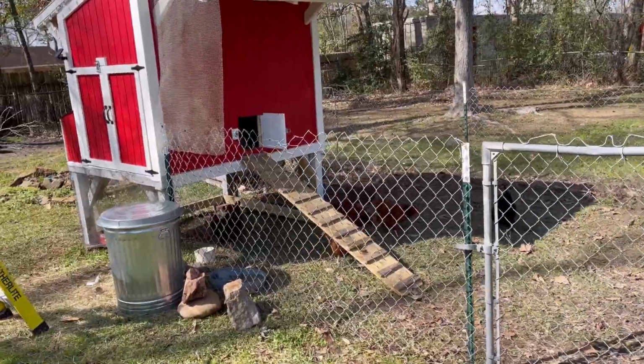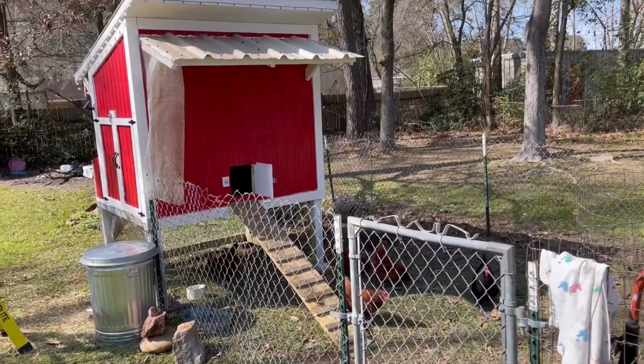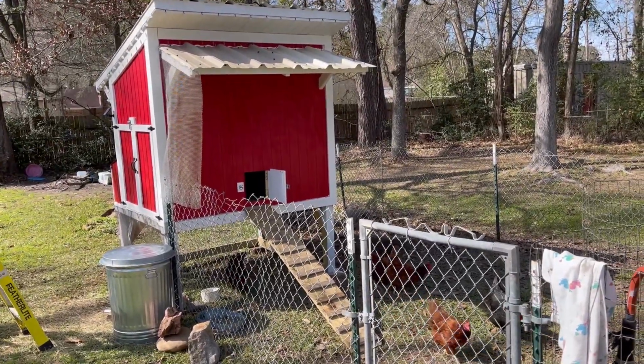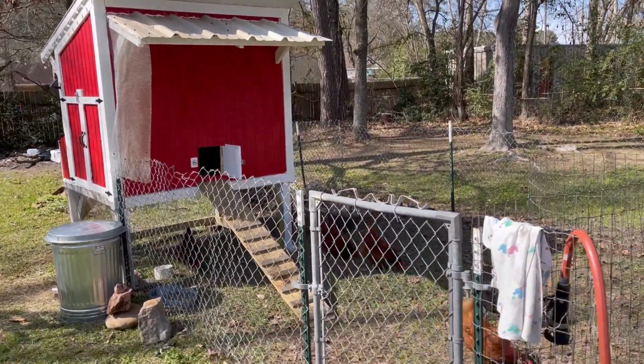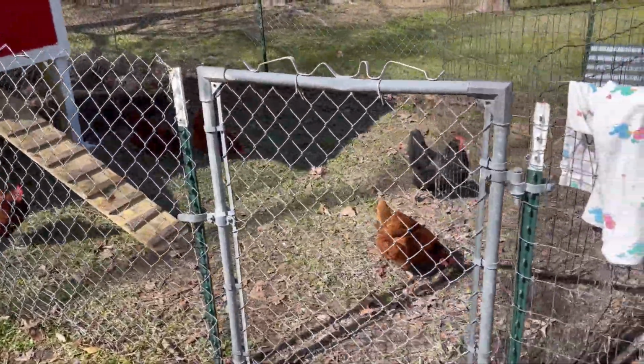All right, guys, we got everything done. Just maybe a quick rundown and walkthrough of everything. I just did the final touches today, and here we are. Got our chickens in. So that's what we're looking at.